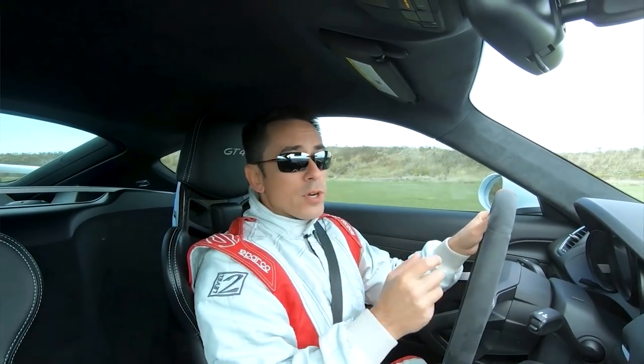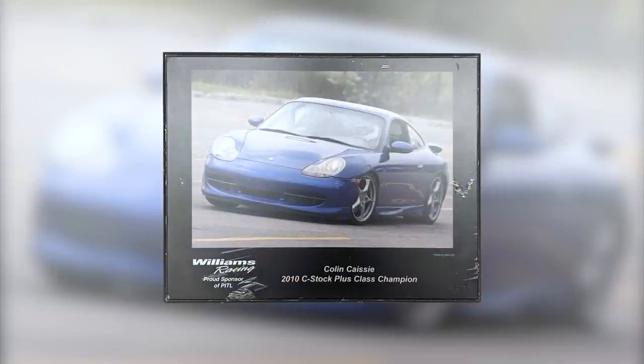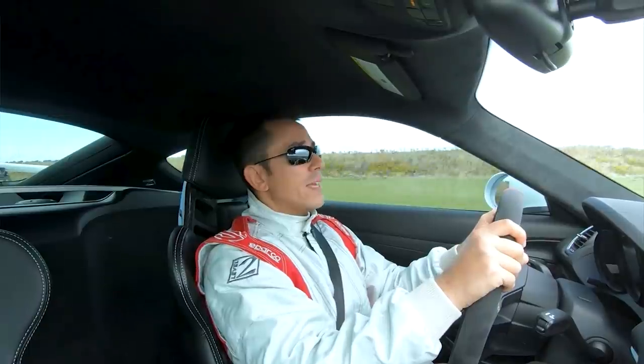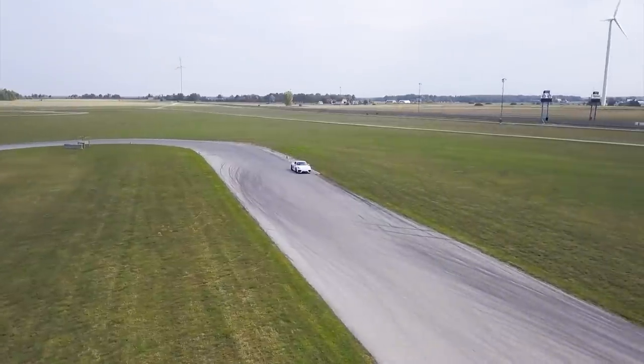I'm a really big Porsche fan. I love the brand, respect their racing heritage. I used to own and compete in a 911 myself. So sitting here in the newest iteration of the Cayman, especially in GT4 trim, I should be super excited.